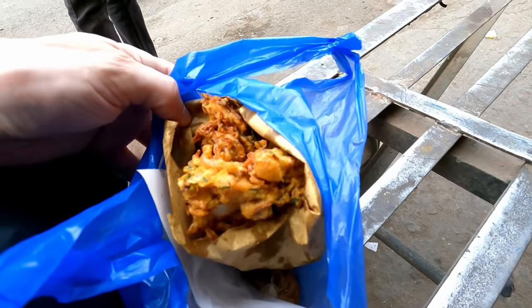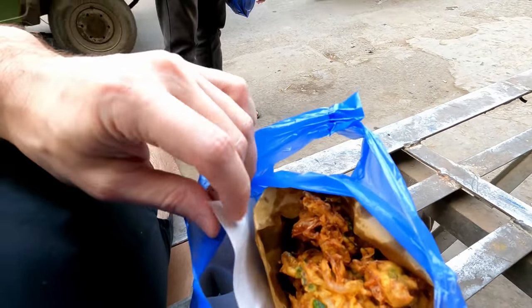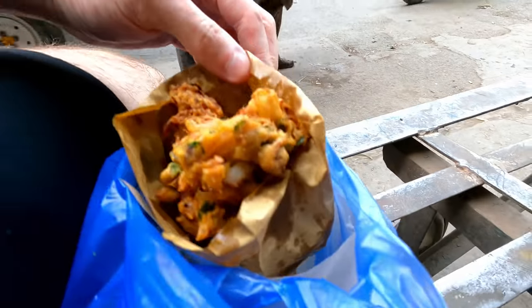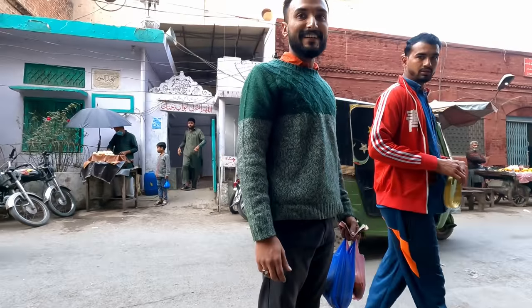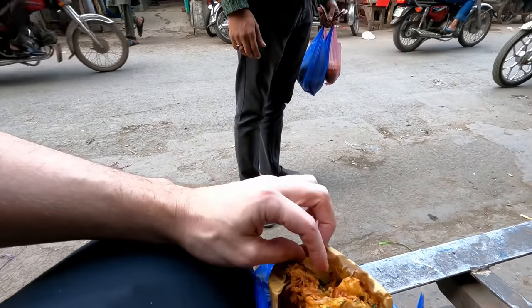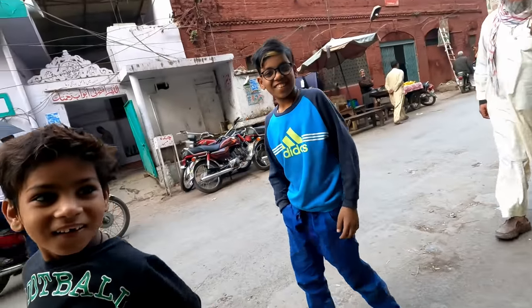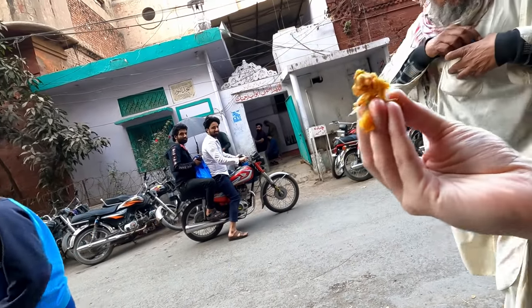Fresh pakora. Oh yeah, fresh and hot. I just put a little bit of fresh onions and some chili sauce, right? I'm gonna try it like this. Oh, it's hot. I need to let it cool down first. It's so hot. Straight out of the fryer. Okay, let's give it a go. Hello, how are you? You want some pakora? No. Okay. I haven't tried it yet, but I'm pretty sure I'm going to enjoy it.